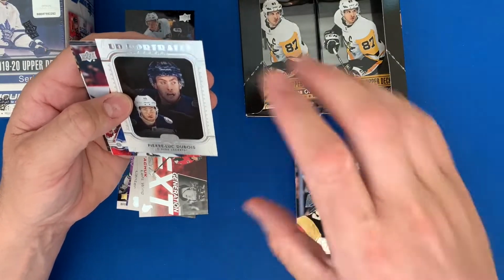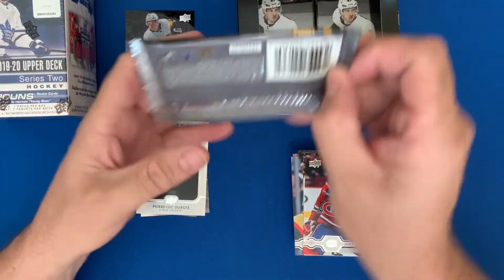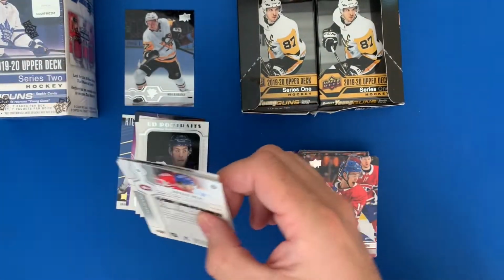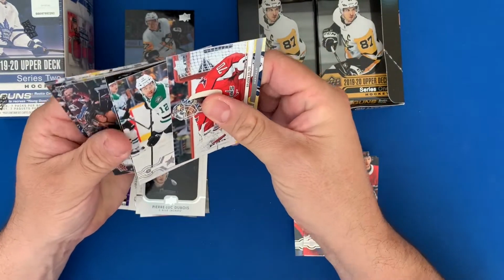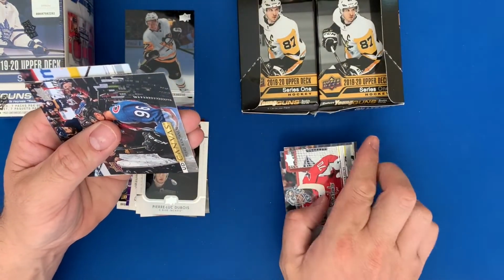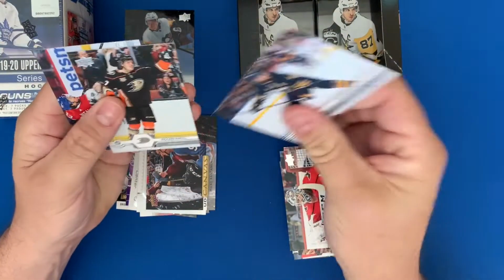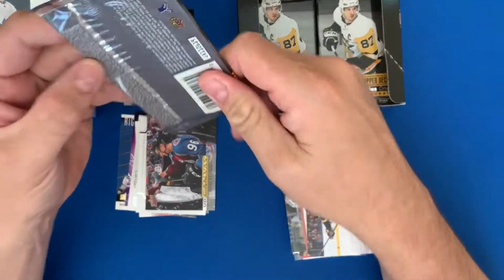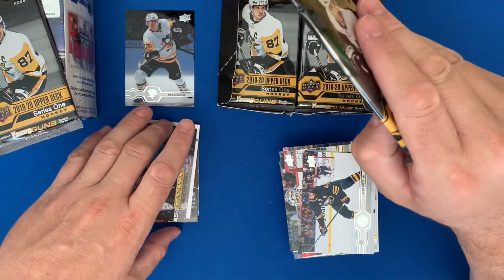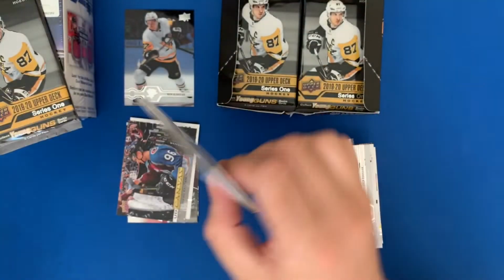UD Portraits, Pierre-Luc Dubois. Nice, a UD Canvas of Mikko Rantanen. UD Canvas cards, I like, they're fairly nice. Of course, you're looking for Young Gun Canvas cards. They're significantly more sought after than a regular Young Gun, depending on the player.